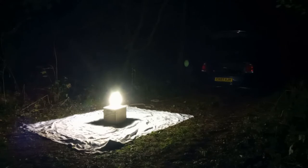Two chestnuts and two dark chestnuts in. And something else has just whizzed in, so that might be a bit busy.